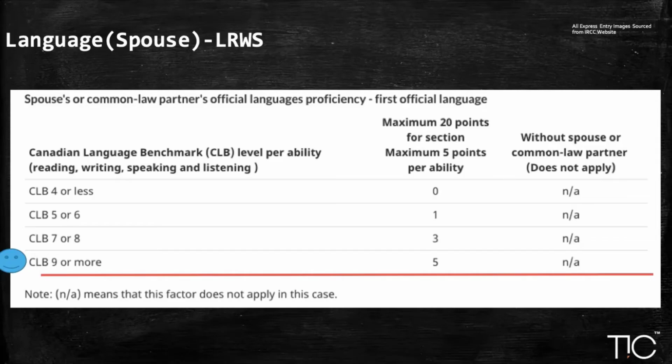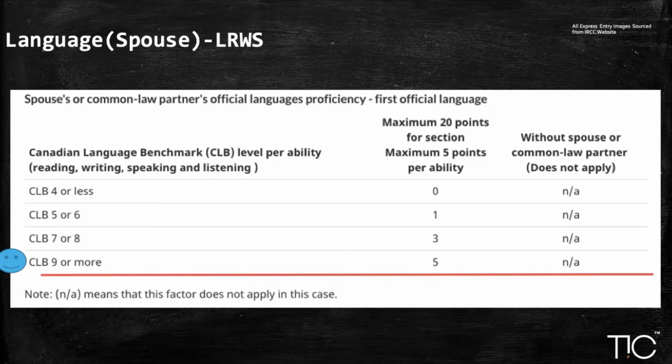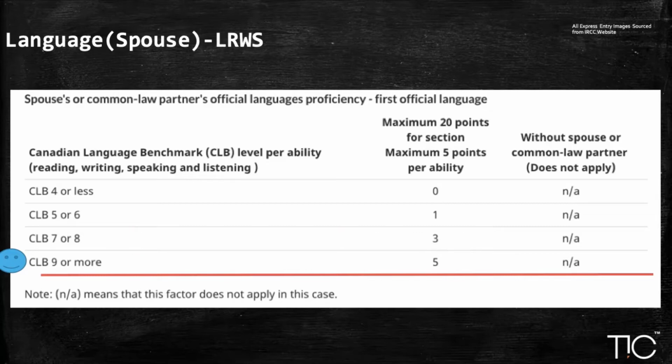So as you were aware, out of the 40 points that have been transferred to your spouse, 10 points are for the education section and 20 points are now for the language part. So if your spouse scores a CLB 9 or more, in that case, he or she would get a full 5 points in each ability. So that's a full 20 points. However, if he or she gets a CLB 7 or 8, in that case, it's only 3 points in each ability. That means they score only 12 points.